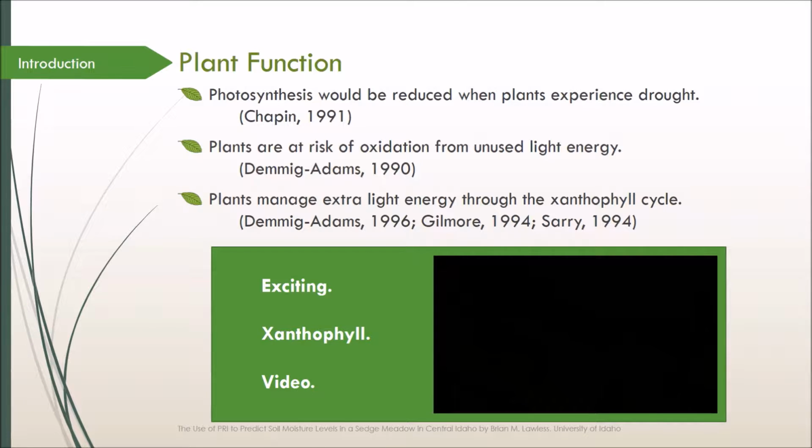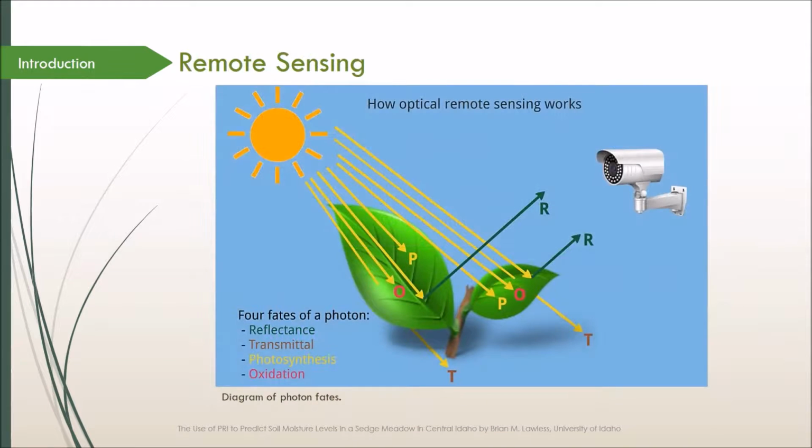All right. So, now that ridiculousness is over, hopefully you understand the xanthophyll cycle, and you'll walk around campus singing the xanthophyll cycle song, making people wonder what exactly is wrong with the people at the College of Natural Resources. So, on to remote sensing, the last piece of the question.